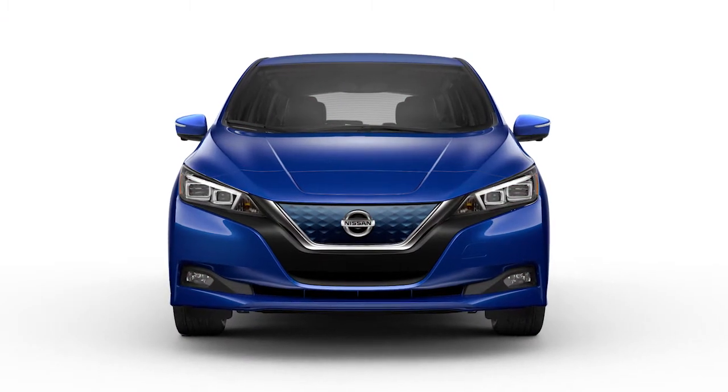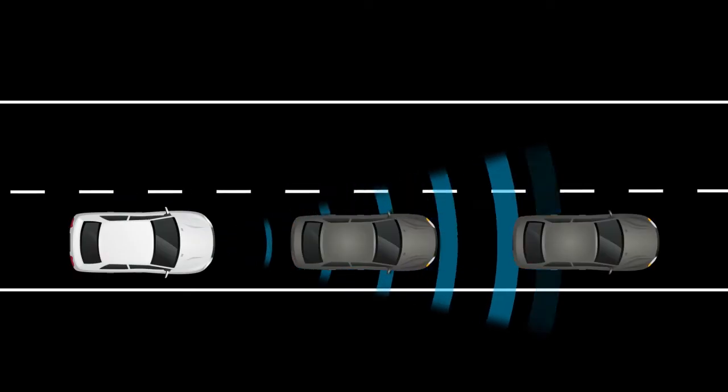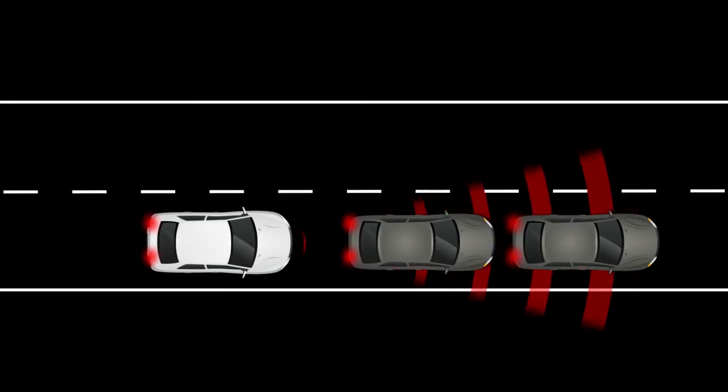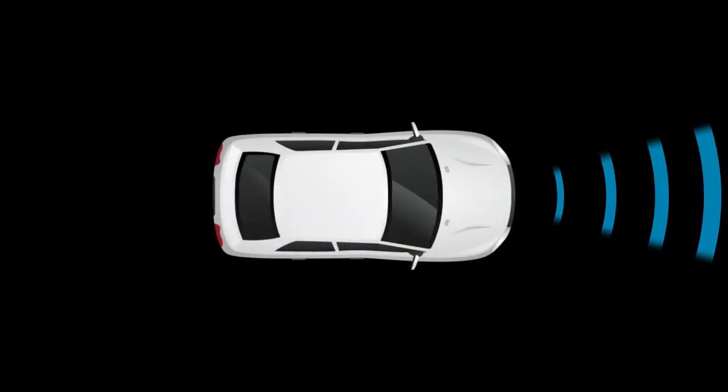The Intelligent Forward Collision Warning System, or I-FCW, can help alert the driver when there is a sudden braking of a second vehicle traveling in front of the vehicle directly ahead in the same lane. The system uses a sensor located behind the lower grille of the front bumper.